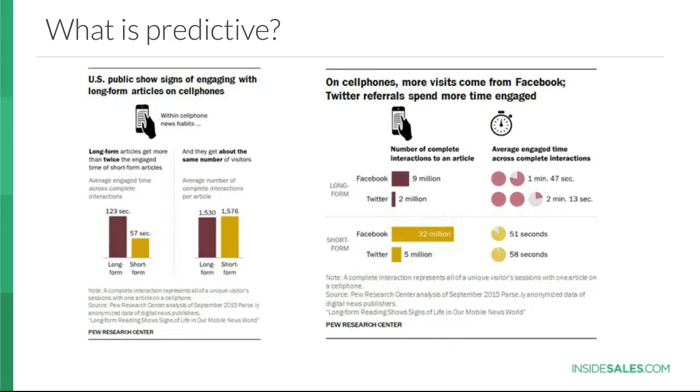Here's another set of charts that you're probably familiar with, even if you don't know where they come from. These charts are from the Pew Center. So the Pew Charitable Trusts are an affiliation of centers and groups that do a lot of polling to try to understand, for instance, how the U.S. public engages with long-form articles on cell phones.